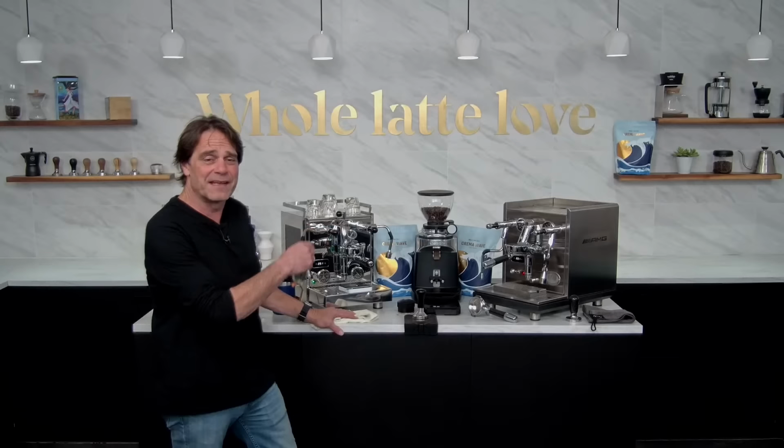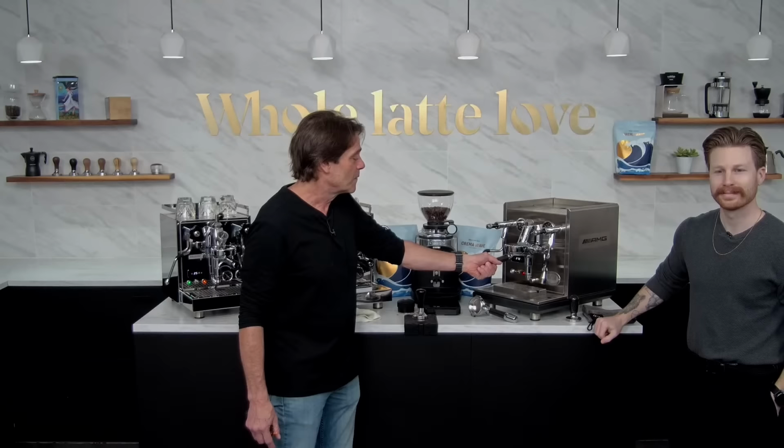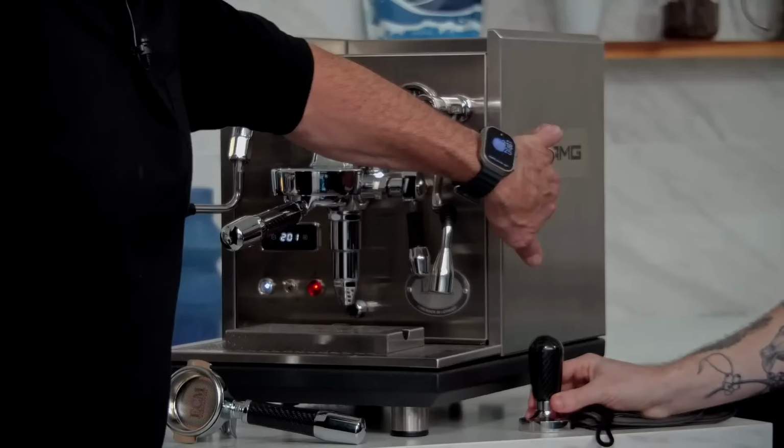Yep. But let's talk about the AMG Synchronica over here. Like, this is a special edition, only 1,000 made. So what are we talking about in the special edition? Well, we got the brushed stainless special treatment. You'll see the logo over here on the side. It's also into the drip tray and the cup riser here as well.